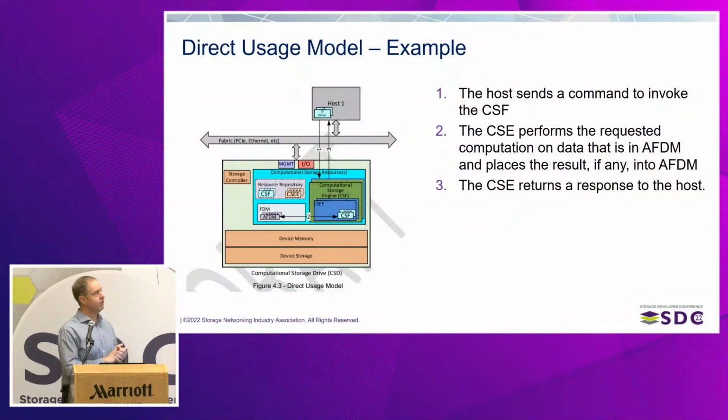All right, so with that background on the architecture of what we've envisioned for computational storage, we now move into the usage a little bit. So the first model that we've described in the architecture and programming model is the direct usage model. And in this case, it's very host-driven. And when you hear the next presentation from Kim Malone, you'll say, oh, what's being done in NVMe aligns very closely with what you see here in terms of the direct usage.